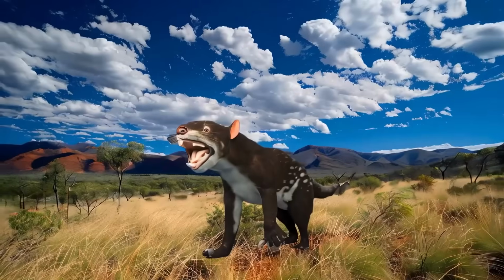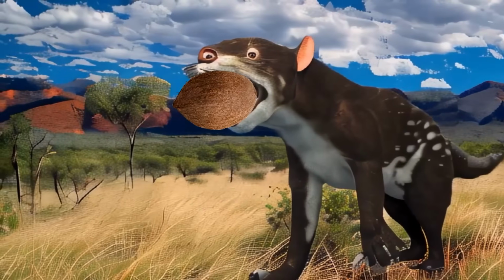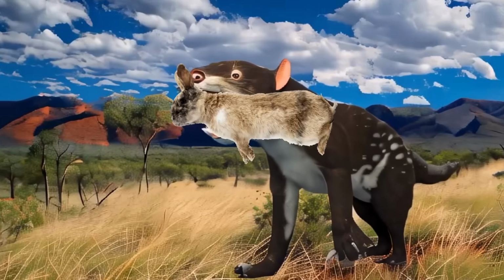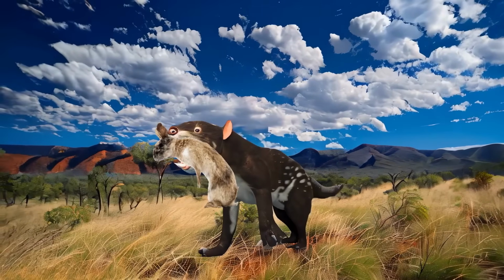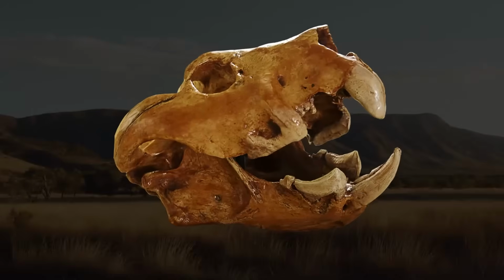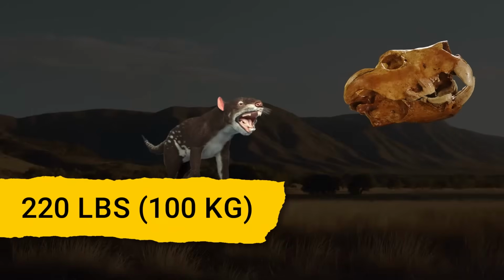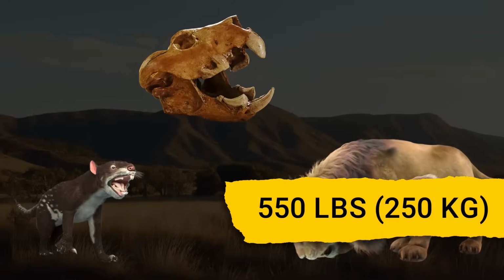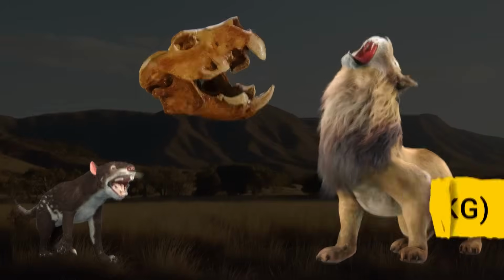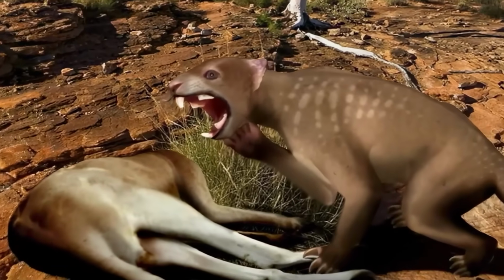At first, scientists thought that Thylacoleo used those teeth to eat nuts and fruits. But later, a study showed that the use of such teeth was better suited on necks and spines. Uh-oh. The jaws of this ancient creature were immensely powerful. A 220-pound Thylacoleo had a bite force similar to that of a present-day 550-pound lion. It means that the animal could easily bring down prey much larger than itself.